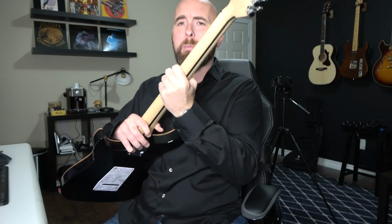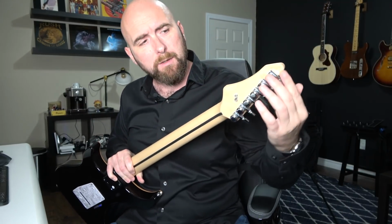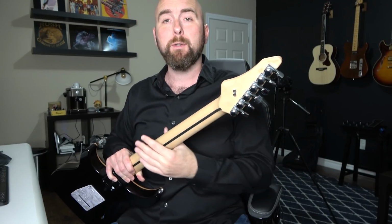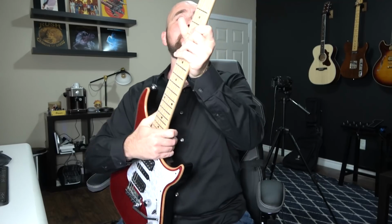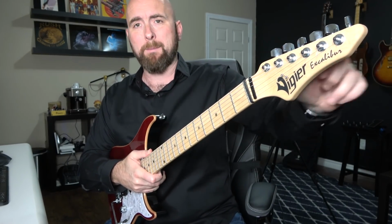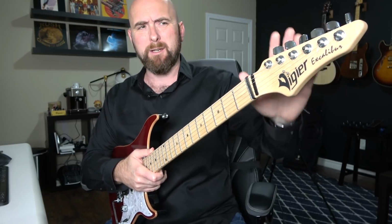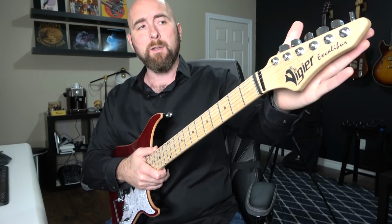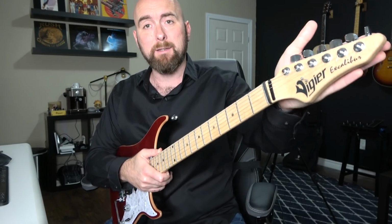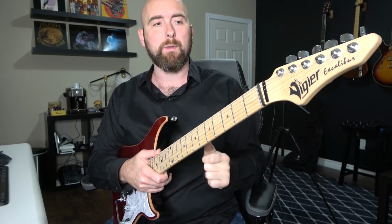If you notice on the back of the instrument, they've got these oversized locking mechanisms on the tuners, okay? And these are Vigier tuners. The reason for this is, number one, ease of just being able to grab them and manipulate them. Very nice, very smooth. The tuners are amazing. But it also, according to the folks at Vigier, adds a certain mass to the headstock, which assists with tone.